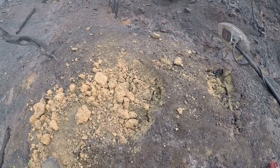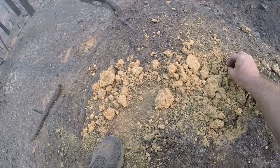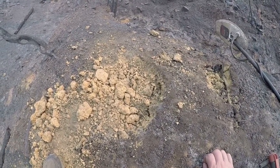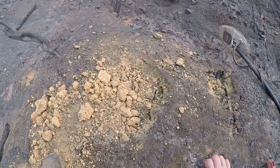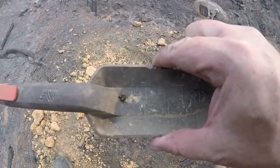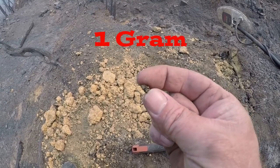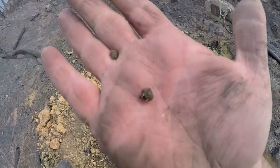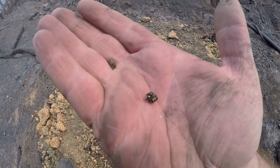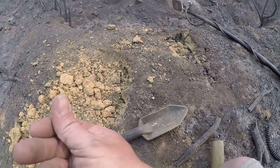Guys, so I'm detecting this little area here, and I got a very iffy, jumpy signal, and I thought, well, let's dig it. There's a lot of ironstone in here, and I dug it, and look what I got. It's gold with ironstone in it. Look how rough that is. Yeah. Super nice, rough piece. Awesome. Yeah, you can see all this ironstone.